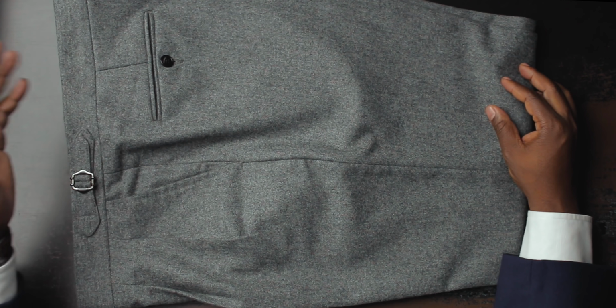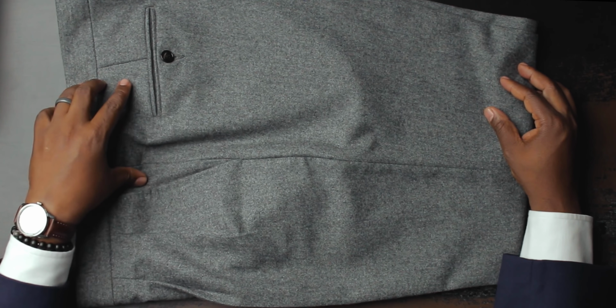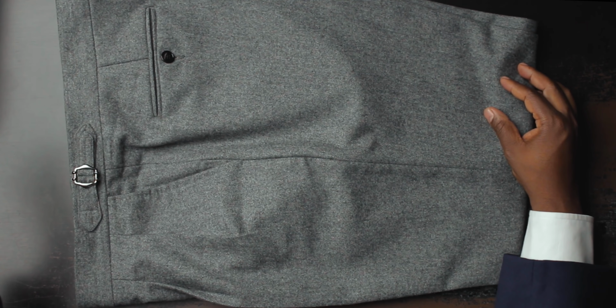So I have multiple gray flannel trousers. I have this one, I have some medium grays, I have some charcoal. I also have some other flannel trousers as well. Like for example, last week, you saw my cream flannel trousers, also from Natalino. I also wear a lot of corduroys.